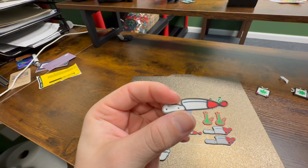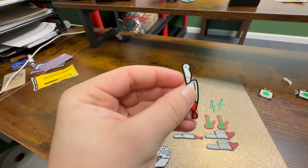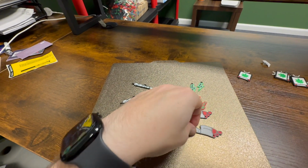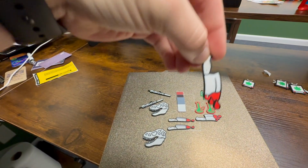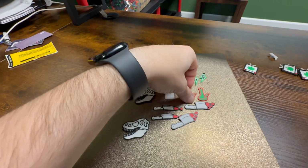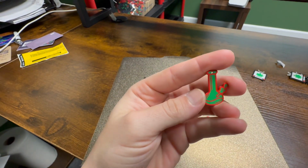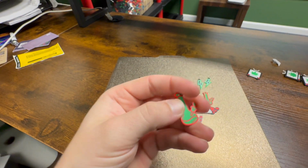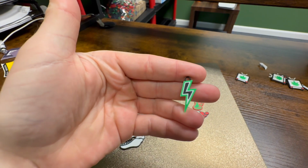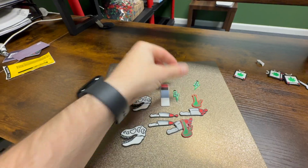Little knife ones. I don't know if the hole is going to be big enough for the earring, but that's so cool. I love it. Our cleaver. Yeah, these are going to be so cool for earrings. And my cousin's going to love it. And then I decided to do the bong in this color. Nifty. And then I redid the lightning bolt. I made it bigger. And I like it a lot more. Yeah, I think they turned out great.